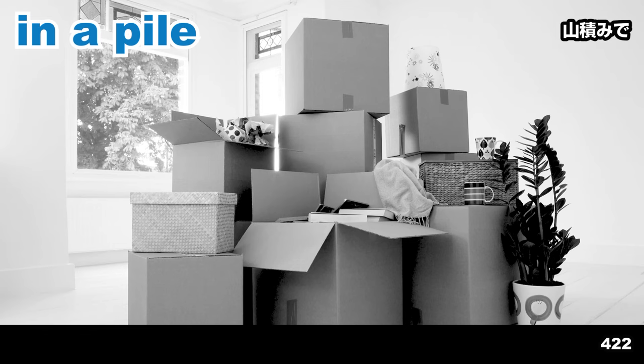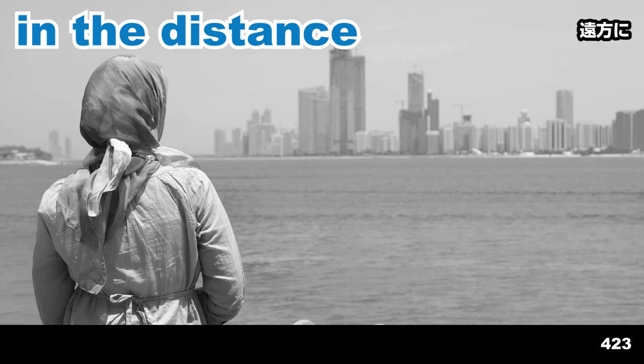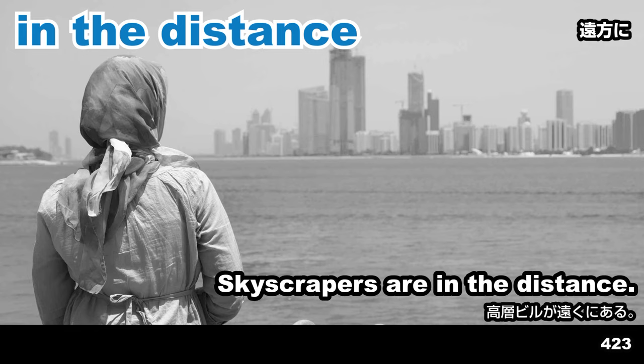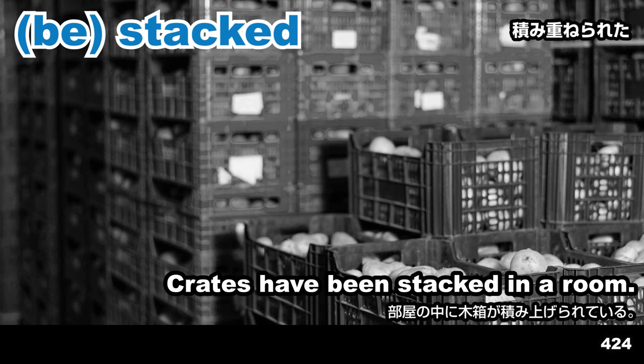In a pile. Boxes are in a pile in the middle of the room. In the distance. Skyscrapers are in the distance. Stacked. Crates have been stacked in a room.